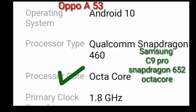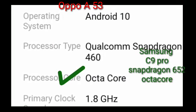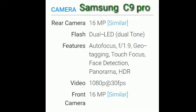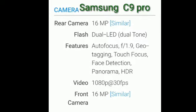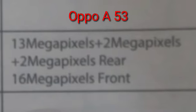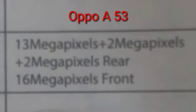With these features, I am happy that I bought Samsung C9 Pro way back in 2016. It never gets old. With regards to camera, Samsung C9 Pro has 16 megapixel front and rear. And Oppo A53, 13 plus 2 plus 2 megapixels rear view and 16 megapixels front view.